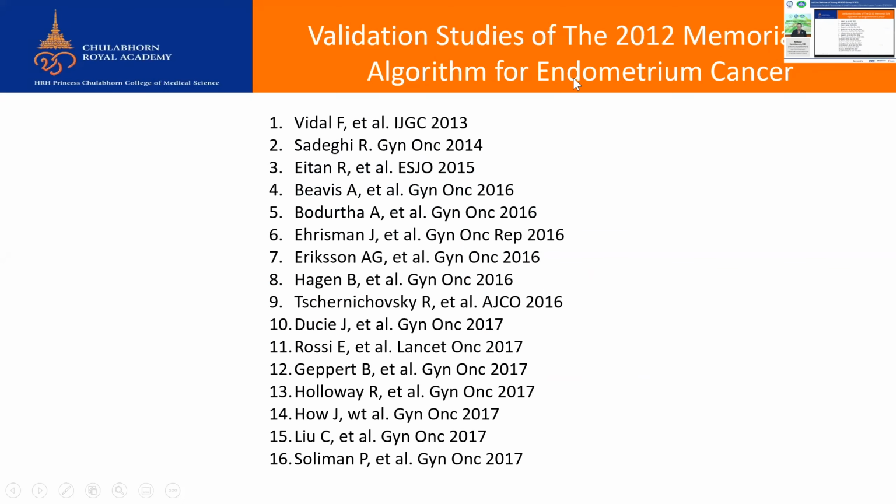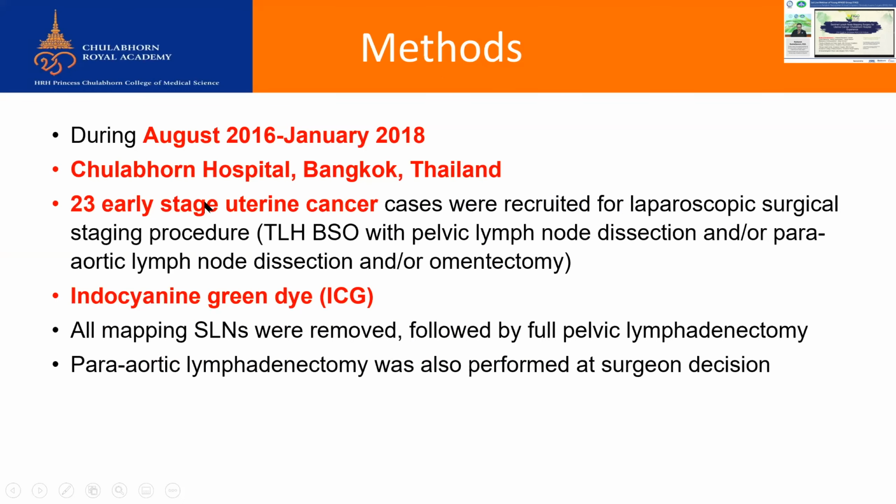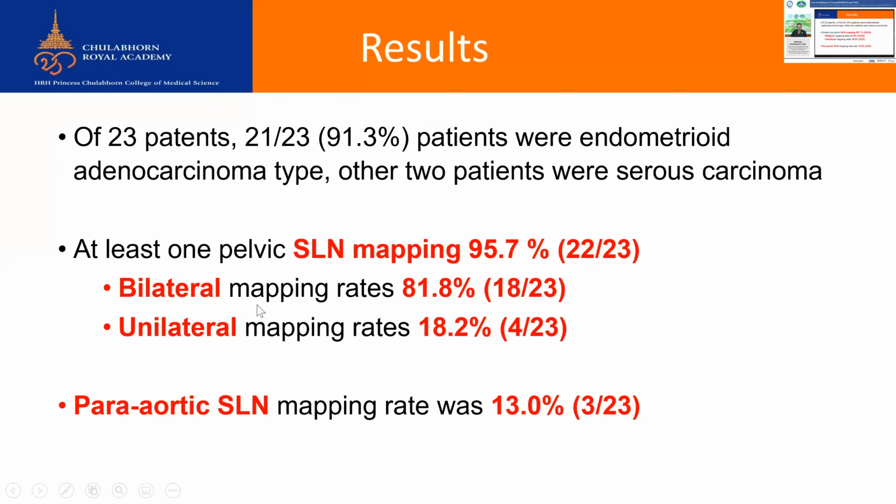So after this protocol, there are many studies to confirm it. In our experience, which we presented at a FIGO conference, in 2 years we performed 23 uterine cancer surgeries using the ICG system. We have a high mapping rate of 96%. The bilateral mapping is 92%. Unilateral mapping is 18%. Paraaortic node mapping rate was 13%.